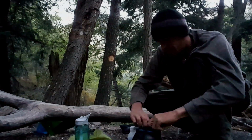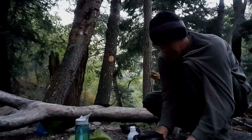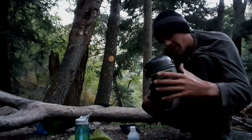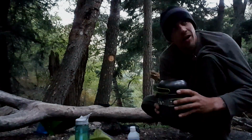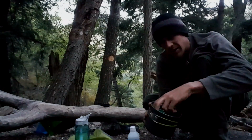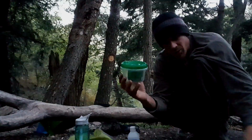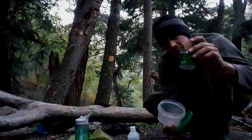So I thought now, since it's starting to get a little dark, that I would cook up my dinner for this evening. I've got my cook set here. I did not bring my jet boil this time. I wanted to try my homemade soda can alcohol stove out in the field. So this is a 2-pot set. Inside it I have my Tupperware, Ziploc Tupperware, and inside of that I have my little alcohol stove can.